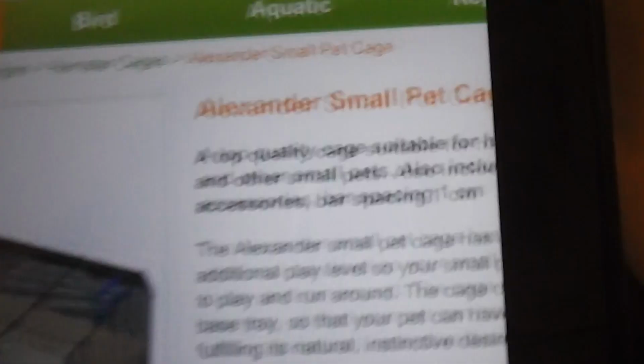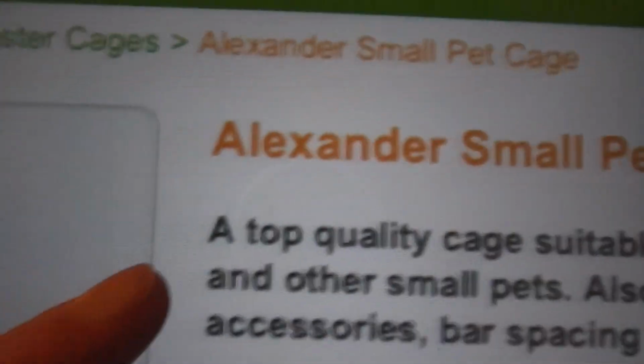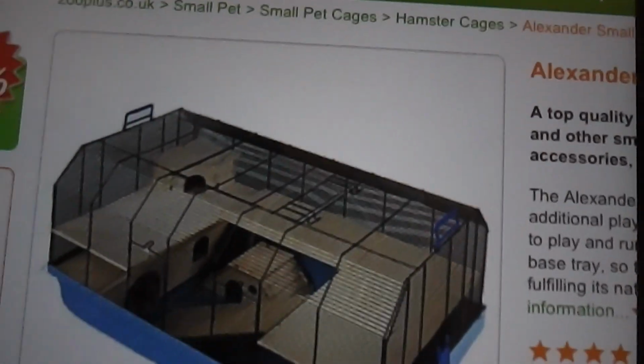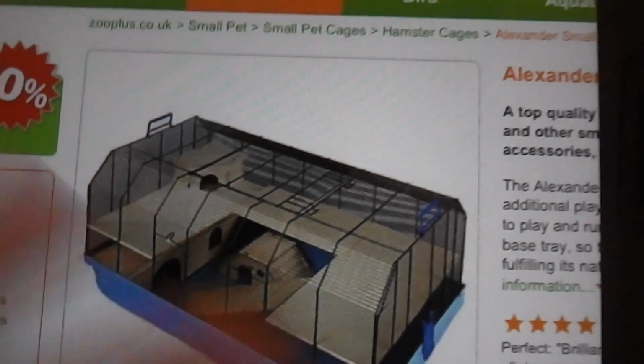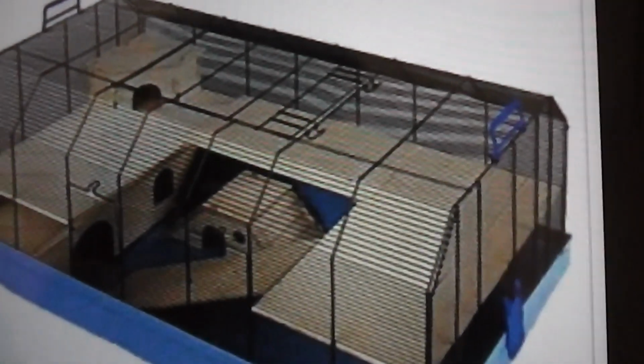Another cage I recommend is the Alexandra small pet cage. It says small pet cage, but it's mainly for hamsters. It's a massive cage. When you take out all those levels on there, it's absolutely massive. It's a little bit bigger than the Hamster Heaven, to be honest. So it's a massive cage. Again, brilliant cage, I'd recommend.